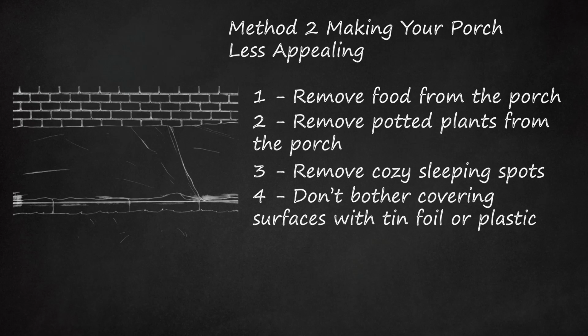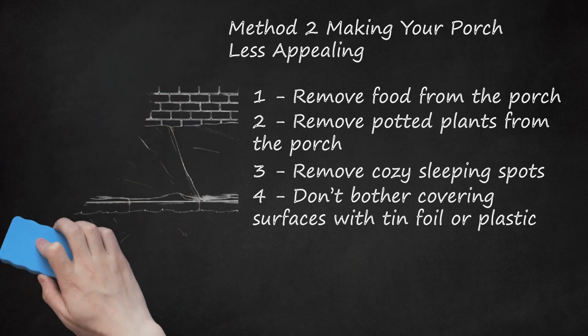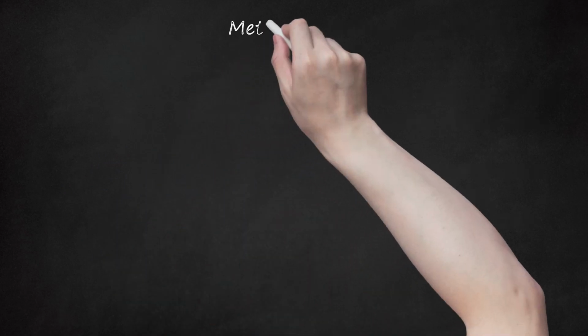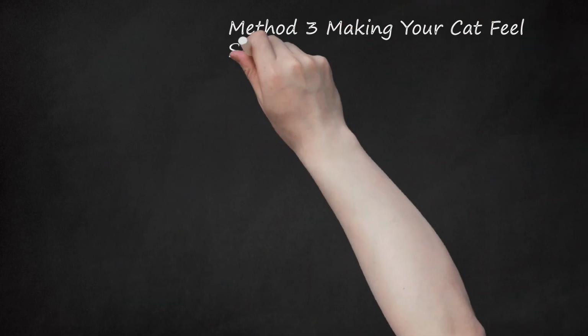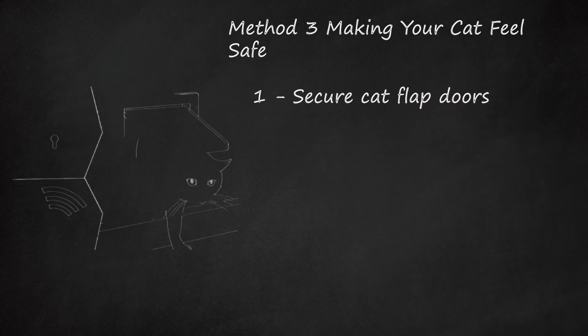However, one advantage to covering surfaces with plastic or tin foil is the ease of cleaning up after a cat urinates on these surfaces. Method 3: Making your cat feel safe. 1. Secure cat flap doors.